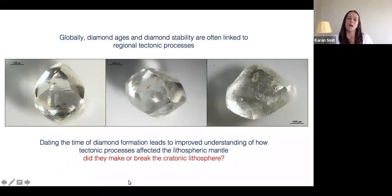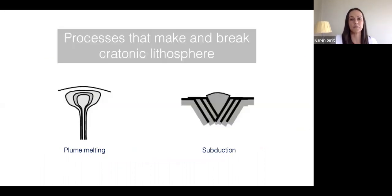Globally, diamond ages, as well as diamond stability, have often been linked to regional tectonic processes. So dating the time of diamond formation can lead to an improved understanding of how tectonic processes affect the lithospheric mantle. In other words, did they make or break the cratonic lithosphere? Diamonds are very useful trackers of these regional tectonic processes happening in the lithospheric mantle. So what are the processes that make or break the cratonic lithosphere?